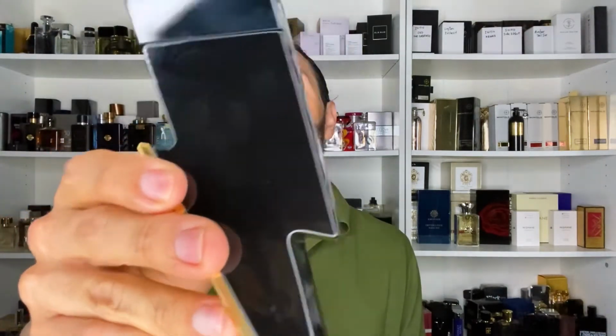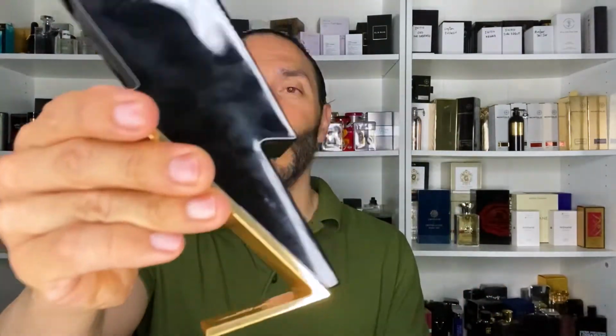So if you're looking for compliments, I think this one does really well, but you're going to be disappointed if you're looking to buy this and you buy this instead. So don't get them confused. It's important to know which is which. Gold trim, chocolatey, and black trim, cannabis.